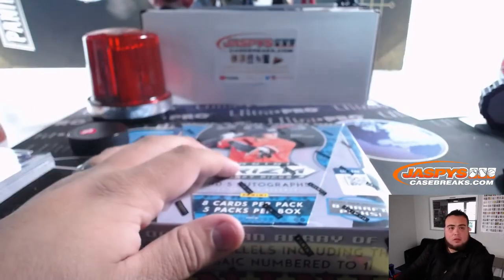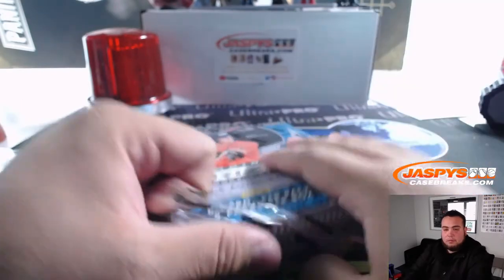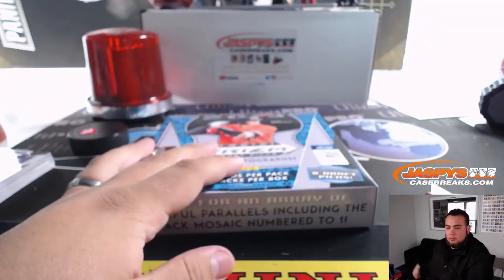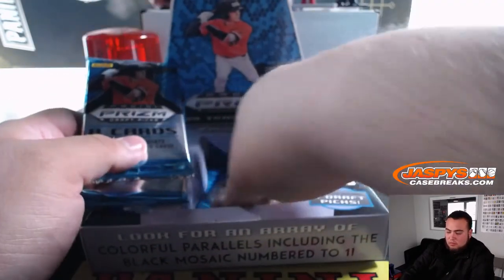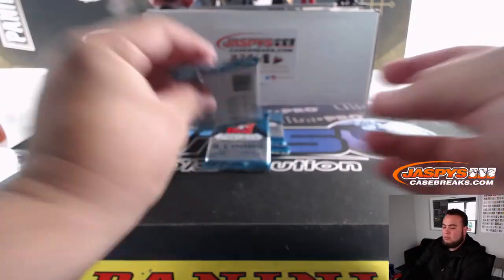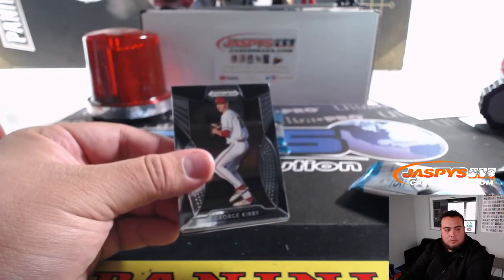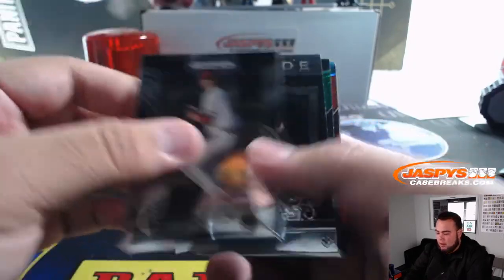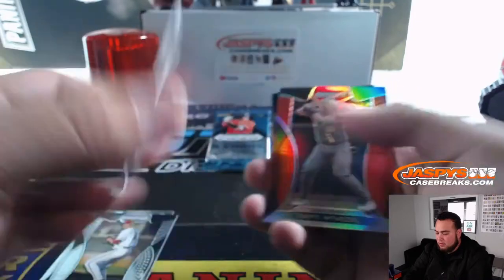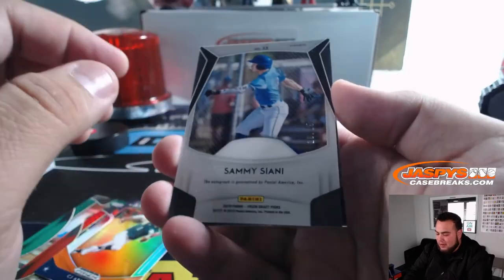Here you go. All right, here's your first box. Wenzel. CJ Abrams, All-American. And Sammy Siani, /75.